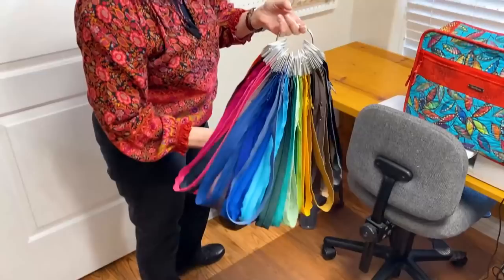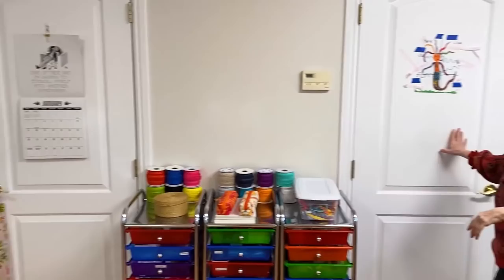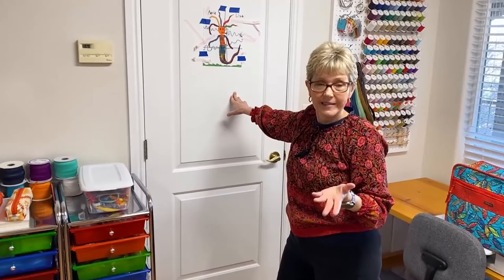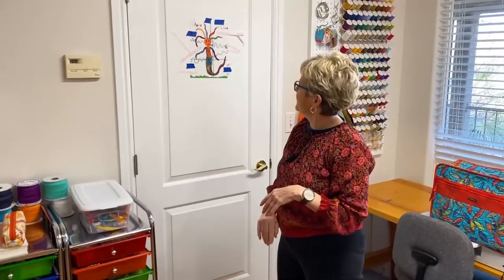All right, I've got a couple closets for storage space. I'm not showing you the inside of those, but that's where I keep my Soft and Stable. I like to keep it out of the sunlight so it doesn't turn yellow, and I just keep it rolled up and in like container self bins to organize it. This is some artwork that my grandson and I did. We drew Medusa, so he decorates my room.